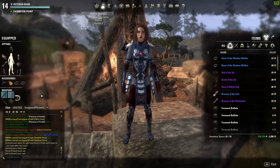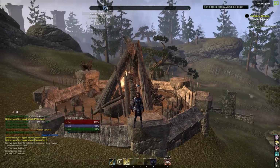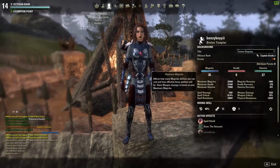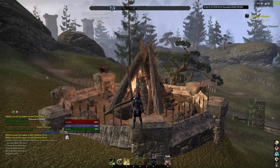So yeah, I had a 7-piece light armor build set up with my other Magicka Templar build, but this build is dedicated more to tanking rather than DPS. Both specs have more or less the same Magicka pool and same spell damage. I am running entropy on this build, so we'll have 20% more spell damage.